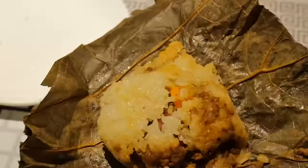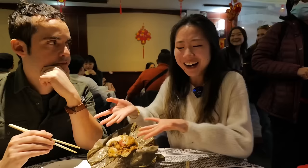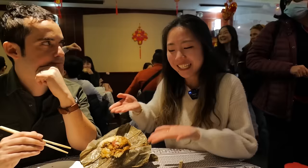That's a good point. This is steamed shrimp and chicken and sausage and other types of meat wrapped in sticky rice, wrapped up in a lotus leaf. So it has all the textures and the ingredients to make everything super hearty and fulfilling.